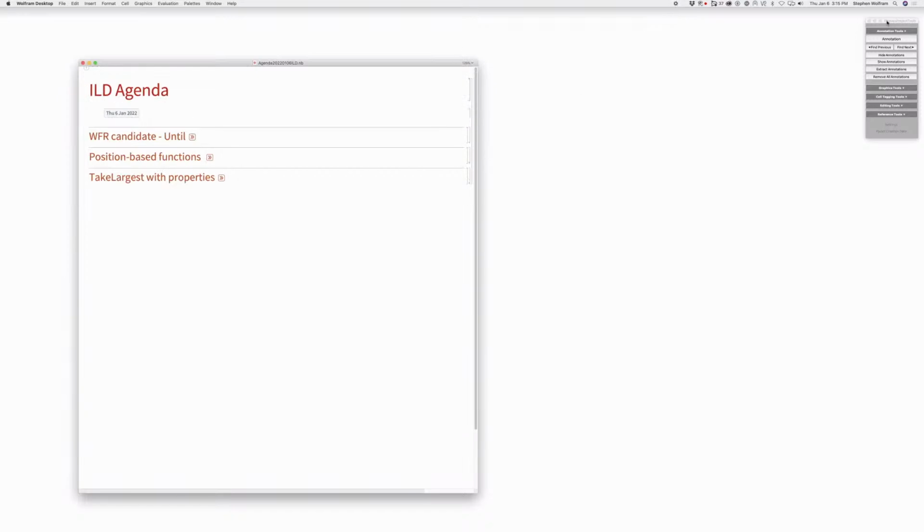Okay, hello everyone. I think this must be our first design review of 2022. We are looking at incremental language development for Wolfram Language, an assortment of different questions and functions.